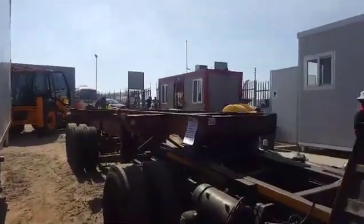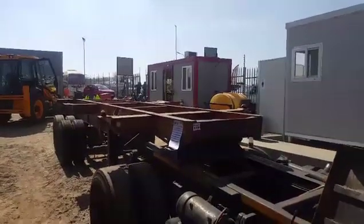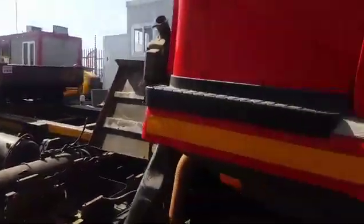30 on the trailer. At 30,000 rand, no more than 30. Sold, 30 grand this side of here, 455.